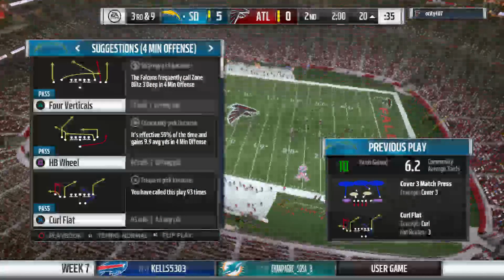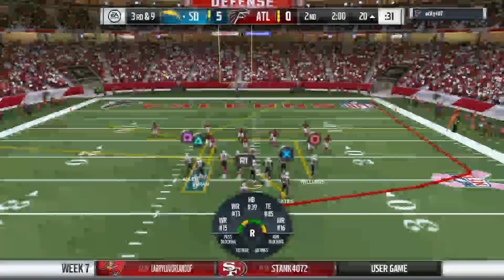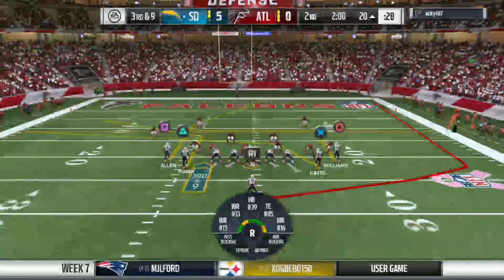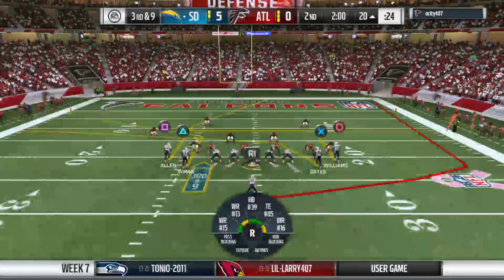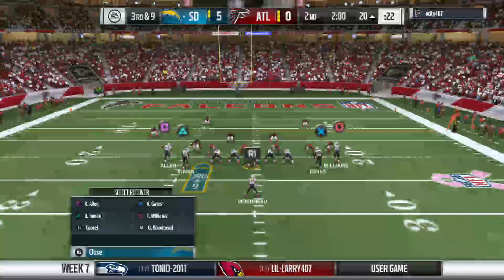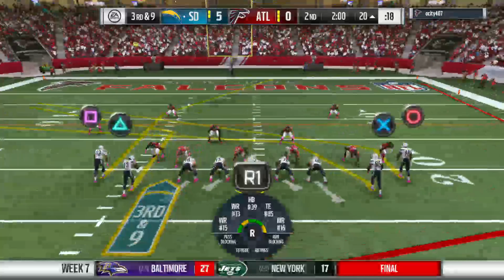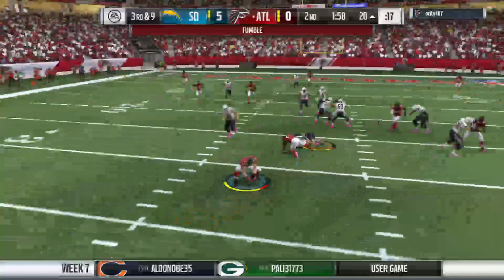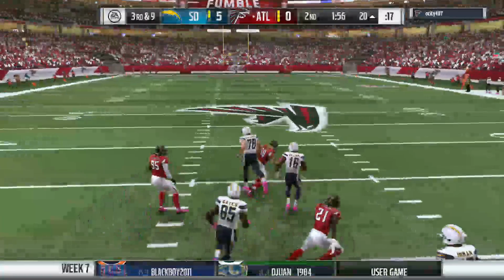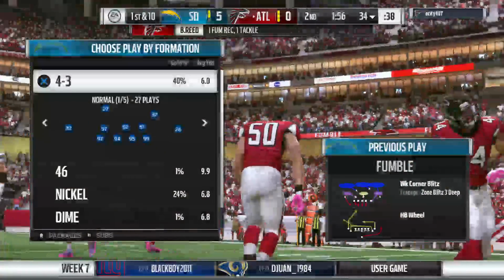2 minutes to play here in the first half. We're back to Atlanta right after this timeout. Now play number 7 of this drive, but it's a tough 3rd and 9. Here's Rivers. Now a hit, and Rivers lost the football. And the Falcons grab it, and his guys are going to take over at the 34-yard line.